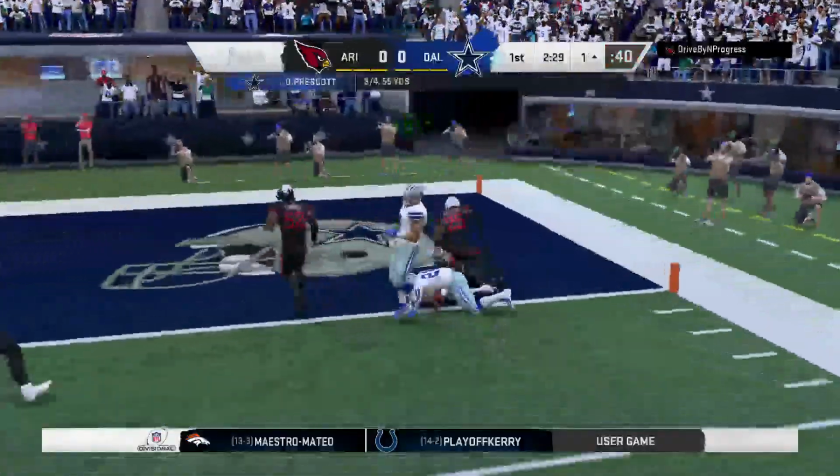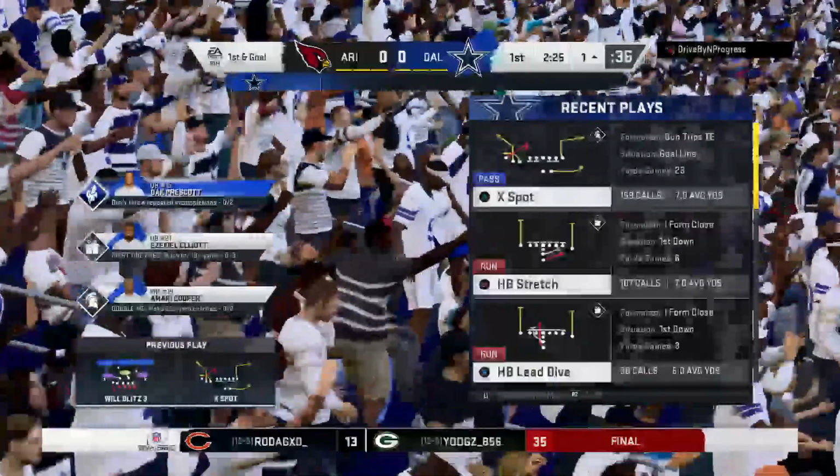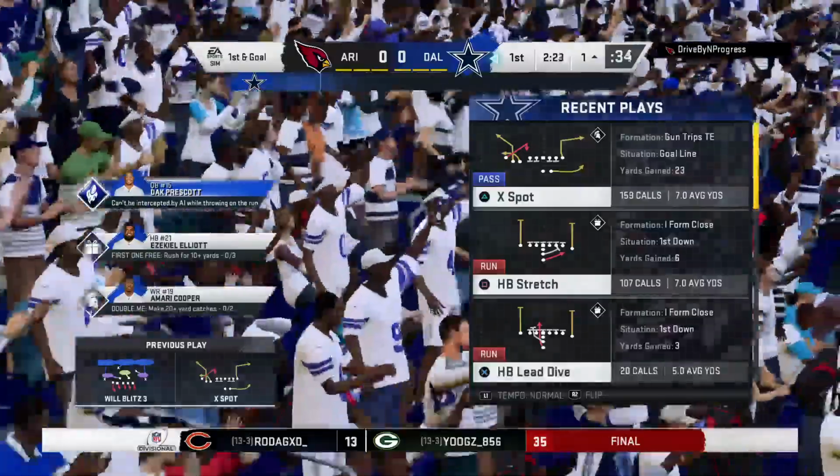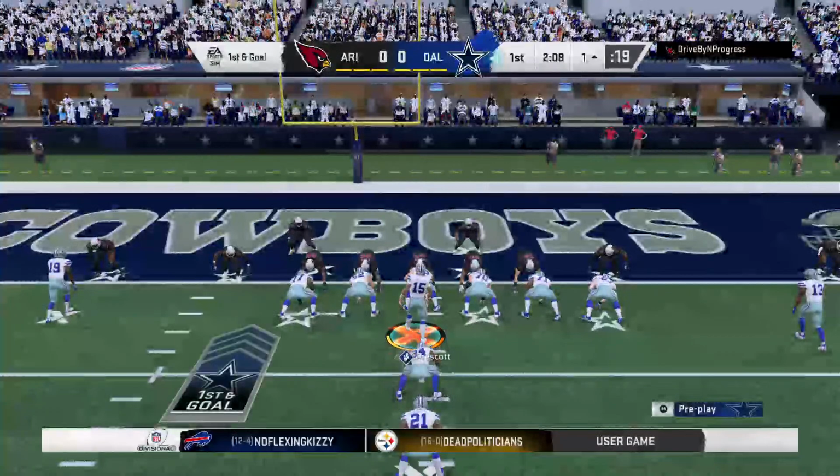That's going to be caught. 23 yards, the final tally. Well, he did everything but get him in the end zone there, but now they're set up. Golden opportunity, strong opening drive, and they're knocking on the door. And the way that they did it, now look where they are on the field, all right?